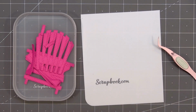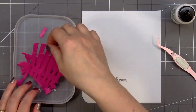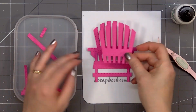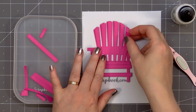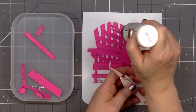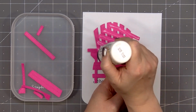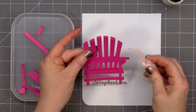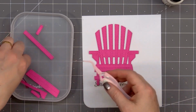One side of the pattern paper is a solid and the opposite side has a tone-on-tone polka dot pattern. I cut out the very background of the chair using the solid pink, but for all the other pieces that will be visible on the chair, I'm using the pink polka dot tone-on-tone pattern. You could use any color for that background piece since all of it will be covered up, but I figured I may as well use some of the solid pink.